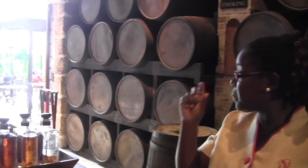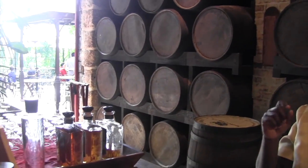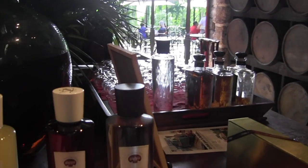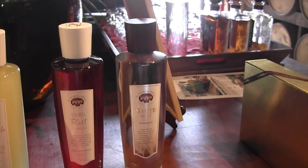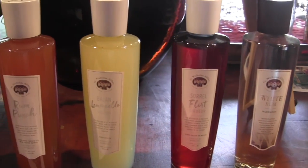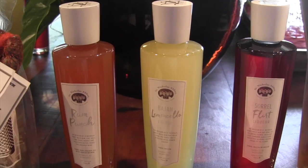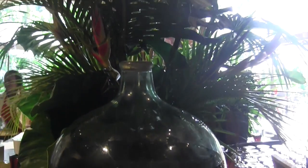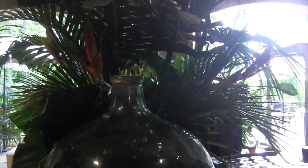Now, blending is the art of taking 1/4% of your aged product. So let's say you want a 12-year, 1/4 of that, and you use younger rums to build back the volume. And legally on this island, you are still able to call it a full age 12, but it's really not. We don't do that. We will age our rum for the time period that we have labeled.